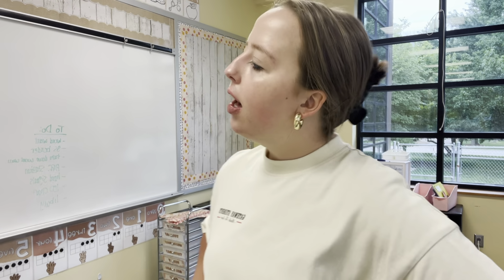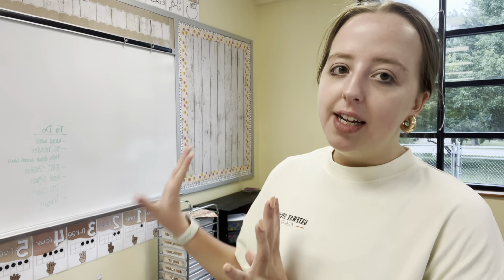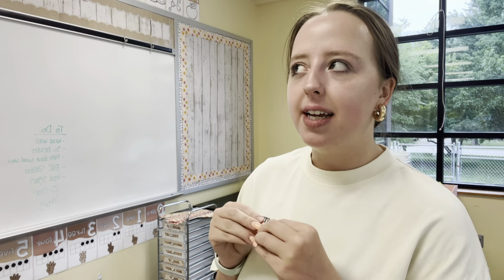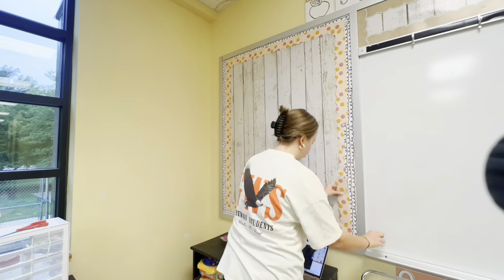But okay, I think I'm going to fix my star student border to get it done, because I know it's going to be a long task and a big process, but I need to get it done. So I think I'm going to do that, and then I'm going to take down my word wall.